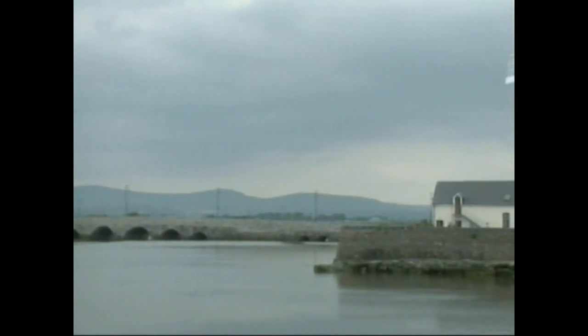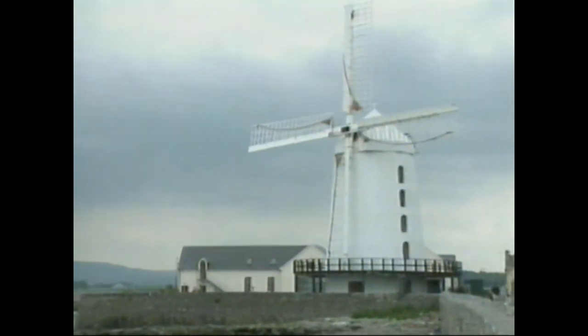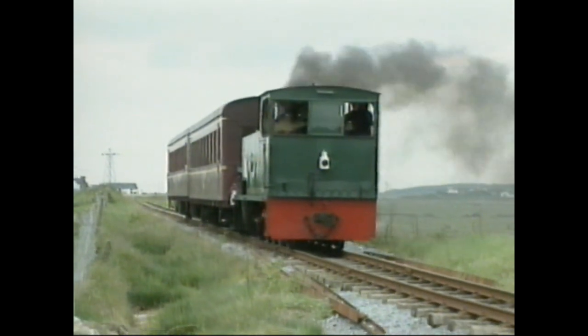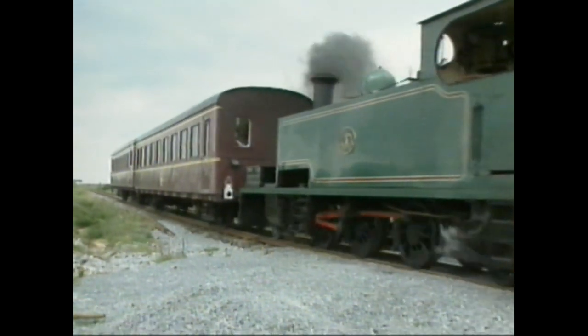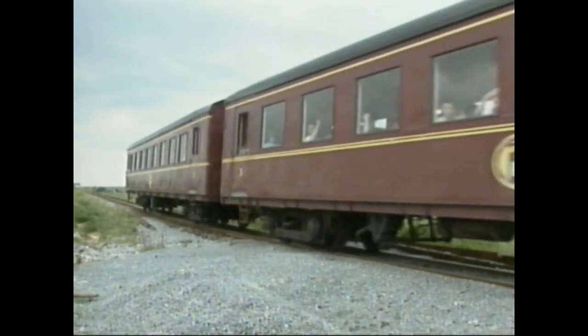The windmill at Blennerville in County Kerry marks the present-day terminus of another of the great names from the history of the narrow gauge railways of Ireland, that of the Tralee and Dingle. Part of this famous line from Blennerville to Ballyard on the outskirts of Tralee has been rebuilt. Trains are hauled by the only surviving Tralee and Dingle locomotive, 2-6-2 tank No. 5, built by Hunslet in 1892.